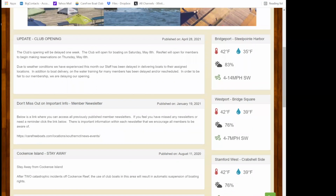I'm sorry, I'm missing that. You talk about the window up here with the weather? About weather. So right now, for example, Westport shows 4 to 7 miles per hour, southwest. Just wondering what number becomes too high for a new boater, where we need to be careful. Looking at Westport right over here, that's 4 to 7 miles an hour, so it's a pretty calm night out.